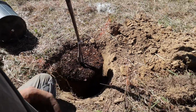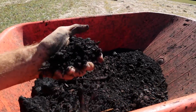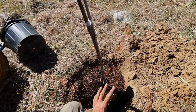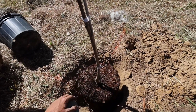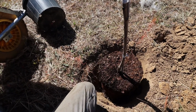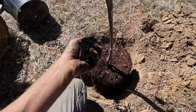Then fill it back in, and then I got my good compost here. Woo! Look at this happiness. I always put the compost on top. I don't mix it in, usually. Sometimes I might do a little bit of that if the soil is just absolutely terrible. But this is pretty good soil. So I'll fill in with soil and then lightly pack it in. And then I'll bring in the compost here to go on top.